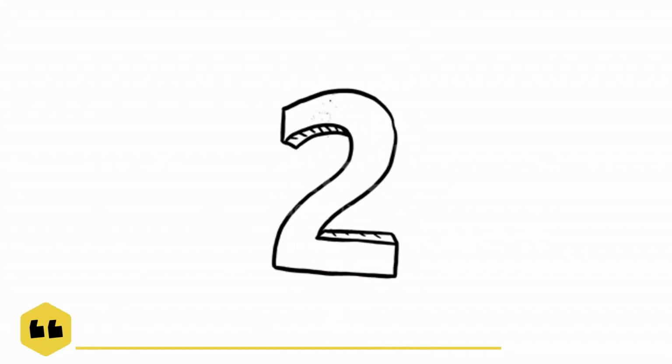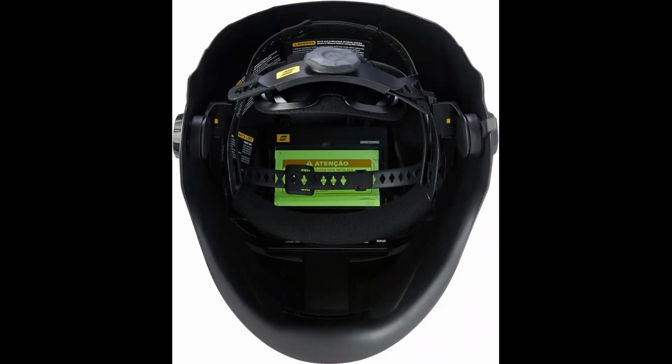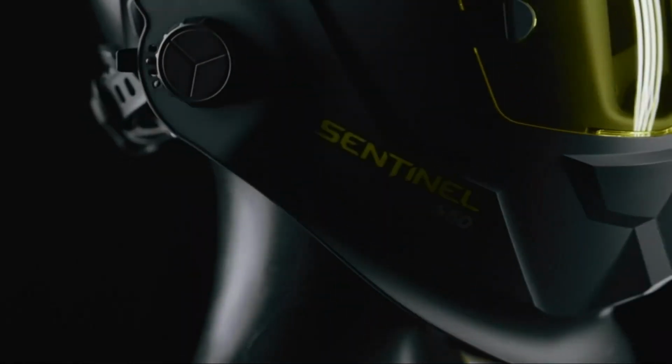Number 2. ASAP Sentinel A50 Welding Helmet. The Sentinel A50 is one of the most comfortable welding helmets out there. It has a great balance between weight and protection, and the adjustable headgear makes it easy to get the fit just right. Let's take a look at the main features.